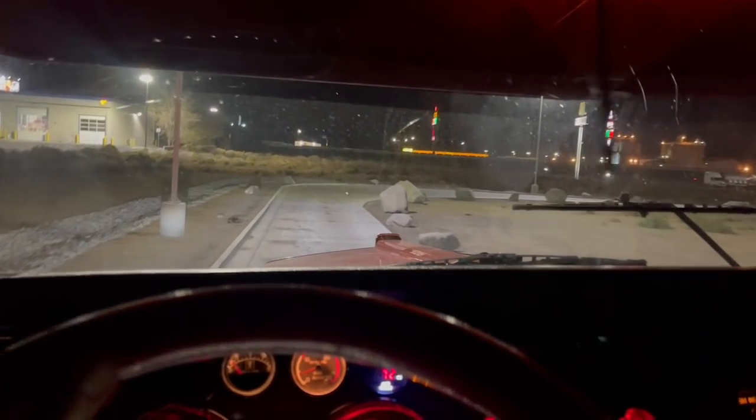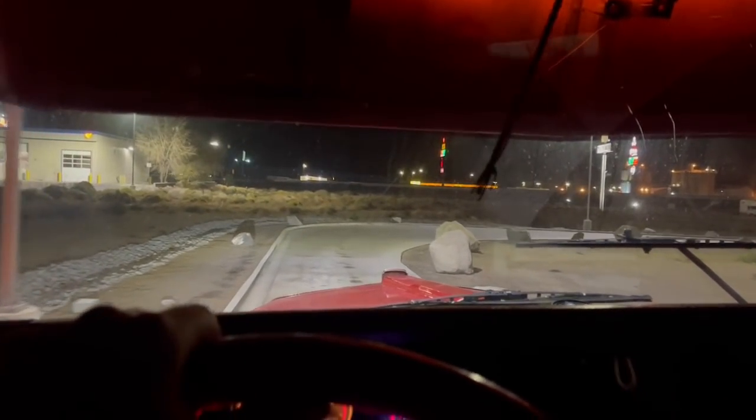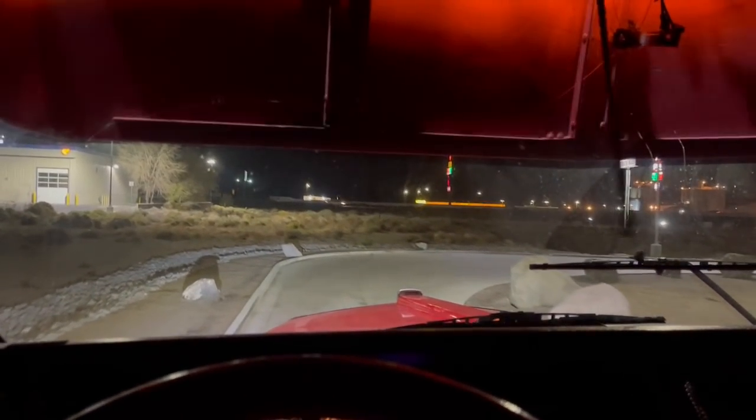We have a blue beacon here, and there's no line. There was one truck and he just went in, so I'm gonna take advantage. I'm gonna risk it. I'm gonna wash this thing.